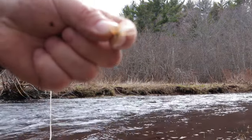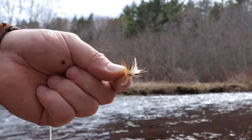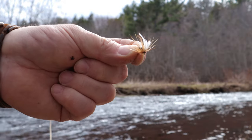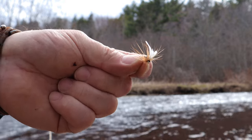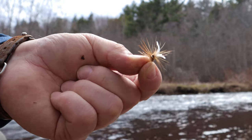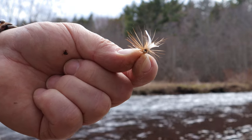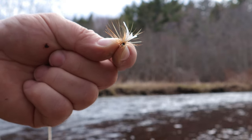Okay. Watch out, girl. All right, so this guy here, this is a Royal Coachman Wet. I'm gonna throw it on just to see. It's got wings, and like I said before, with the emerger patterns, they have a tendency to have some luck. If I don't have any luck with this, it's totally fine. I'll throw something else on. I'm not in a hurry today, so we'll see.